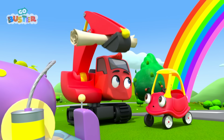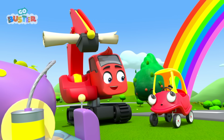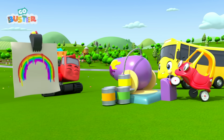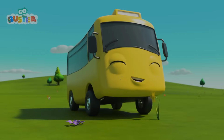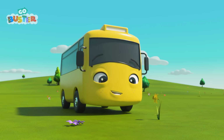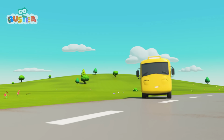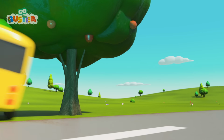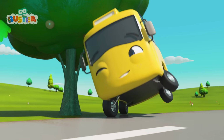Now, what's Digley doing with that sheet of paper? I think he has an idea. They've used the cannon to paint a rainbow. Hooray! That's a pretty looking flower. What a bright, sunny day it is. Buster is very happy today. And look there, a nice, juicy red apple.